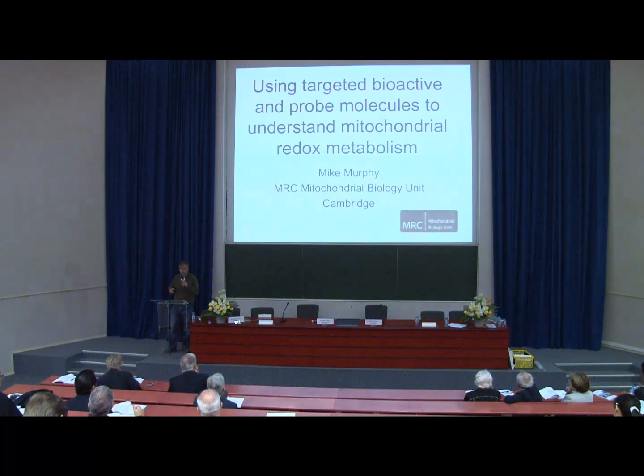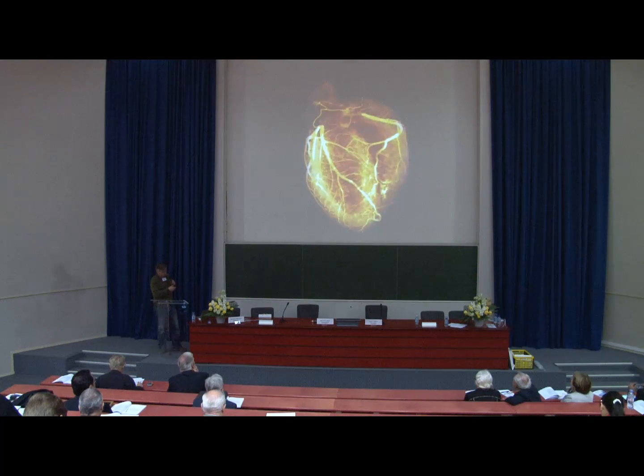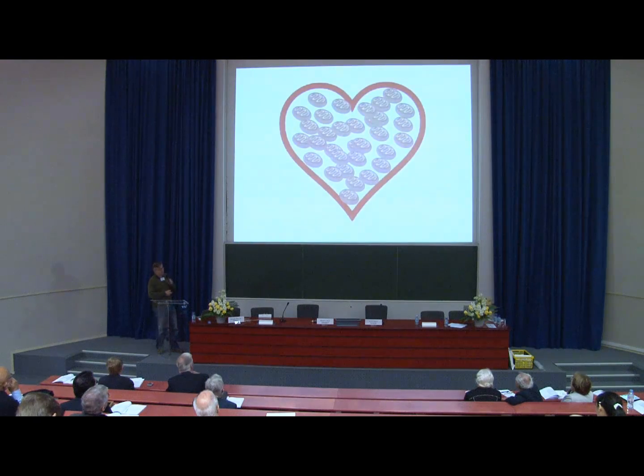To do this, I'm going to go through one little story that illustrates some examples of how you can use these probes to play around with mitochondrial function. So, I'm going to focus on this, a heart. It's an exquisitely organized physiological machine that's been studied for centuries by scientists and physicians, and we understand it in exquisite detail. But I'm afraid, to me, a heart is just a big bag of mitochondria.